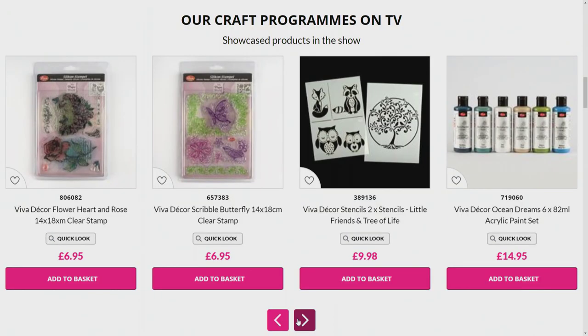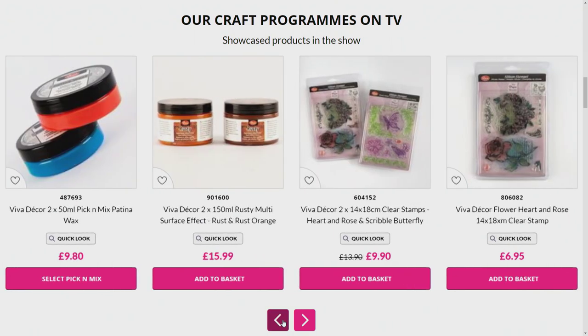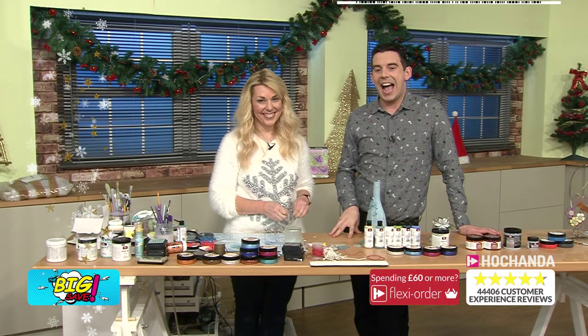Jump on board, jump to the website. Everything is on the website for you. Shop ahead on the web. You've got the amazing stamps as well, individually £6.95, but they do come as a pack for £9.90. They are beautiful. They are very close to selling out individually. So I would jump on board if I were you and start picking things up, put them in your baskets, and start checking out. We feel this is going to be a very busy hour.